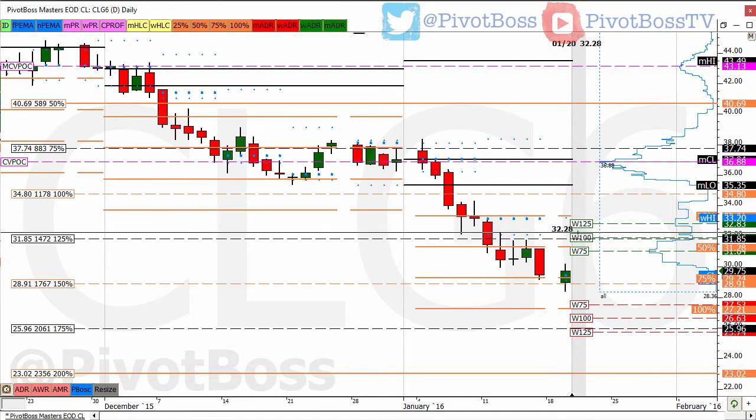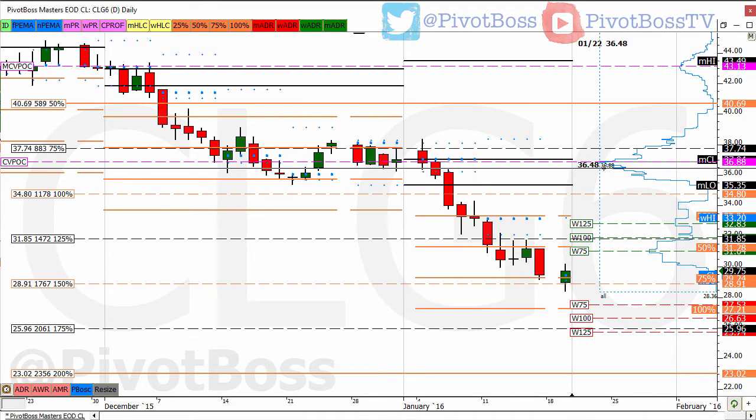Acceptance back above this 32 handle here opens the door again to a potential bounce that could get us as high as CV pocket 36.88.